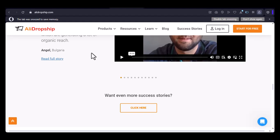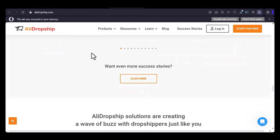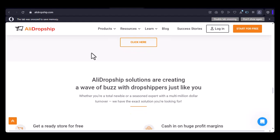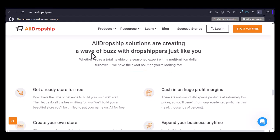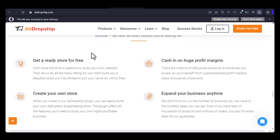Section 5. Choosing the right platform. So, which platform is better for you? The answer depends on your specific needs and goals. If you're on a tight budget and have technical skills, AliDropship might be a good option. If you prioritize ease of use, comprehensive marketing tools, and flexibility in product sourcing, Shopify is likely a better fit.